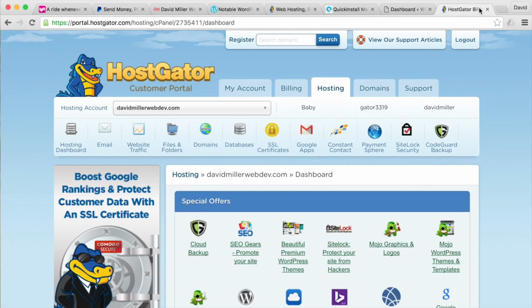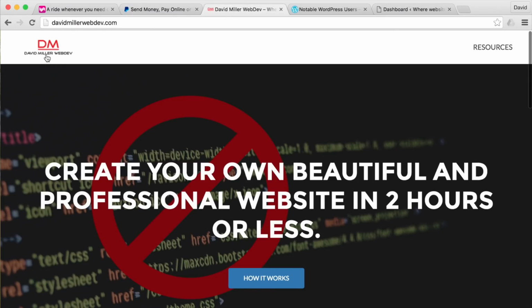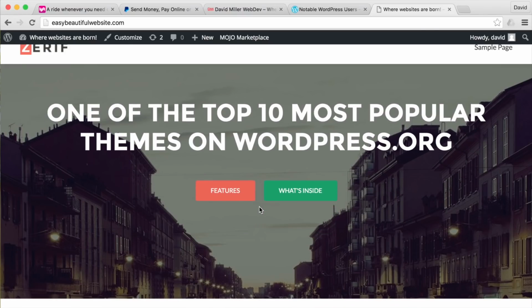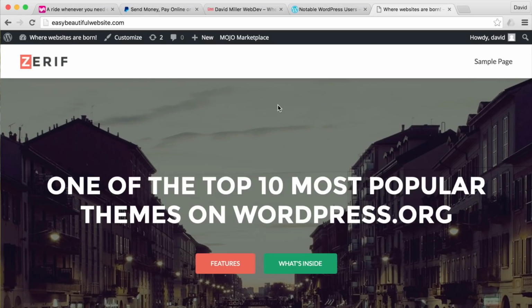So let's go ahead right now and close these unneeded tabs down. Okay, and so what we're going to do is go step by step building the website, and first let's take a look at the theme itself in its raw form. Right now it's got their logo, Zerif. It's got a sample page. So don't worry about all this. We're going to customize it to where it looks just the way we want it, and I'm going to take you through exactly how to do it.